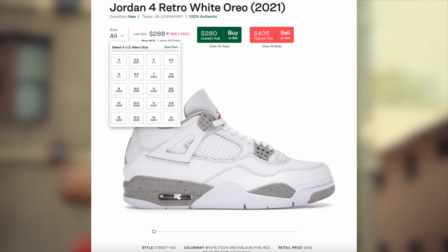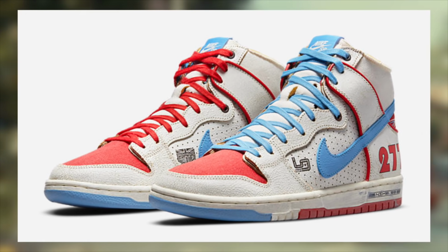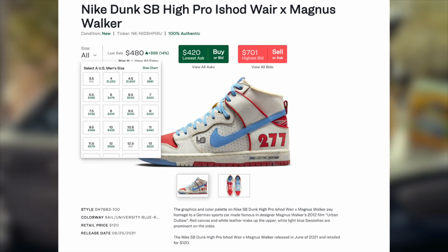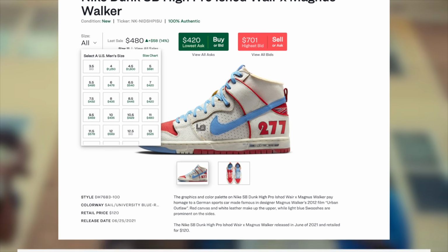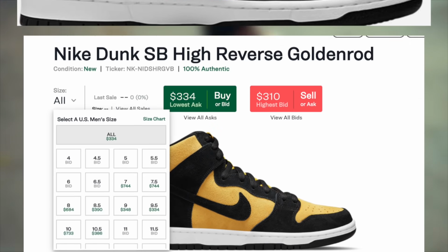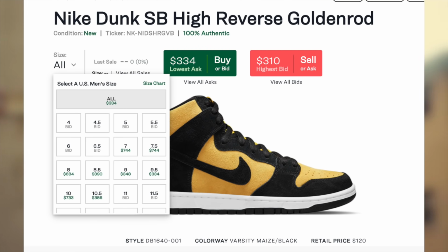Then also on July 3rd for $120, Europe will be having their release for the Ishod Wair Magnus Walker Dunks. Just like before, you could still expect these to be very profitable with an incredible margin, full throttle of course. Then also on July 3rd, in Europe only, we have the SB Dunk High Maize and Black releasing. I'm expecting these to be profitable with a decent margin. As for the US release on these, it should follow later this month though.